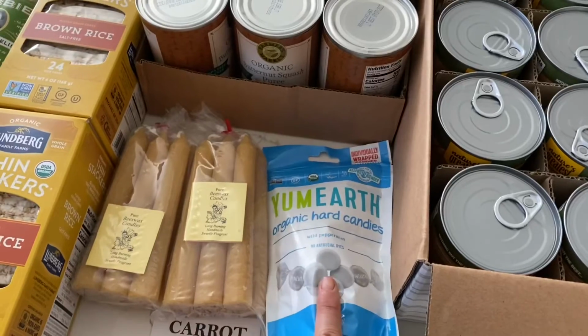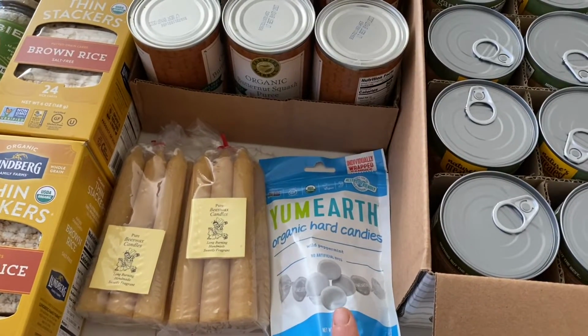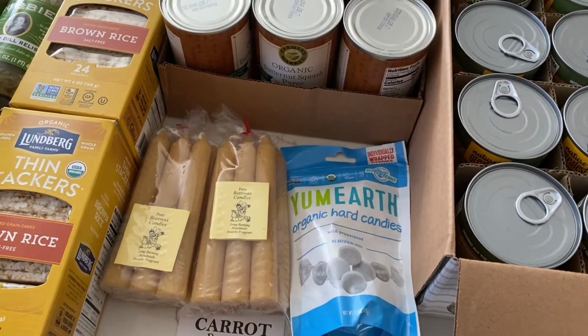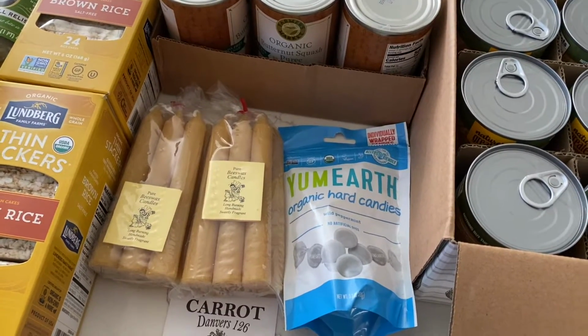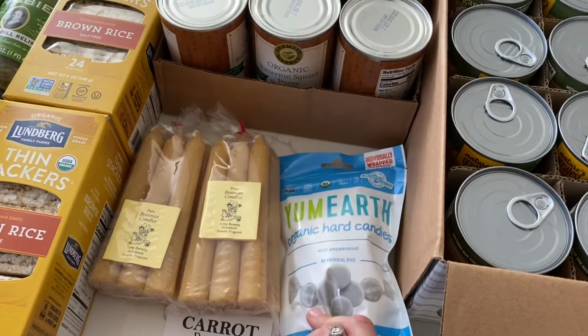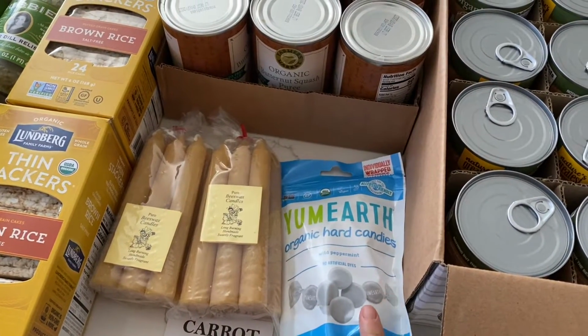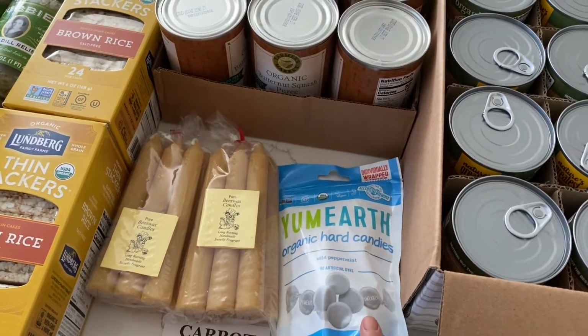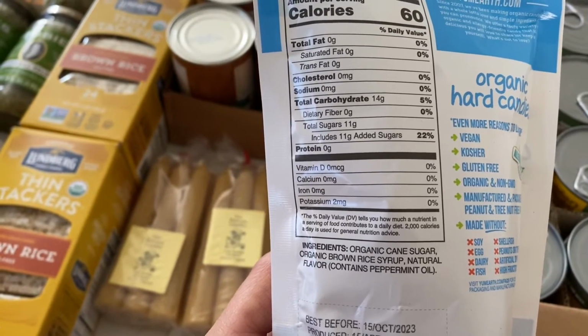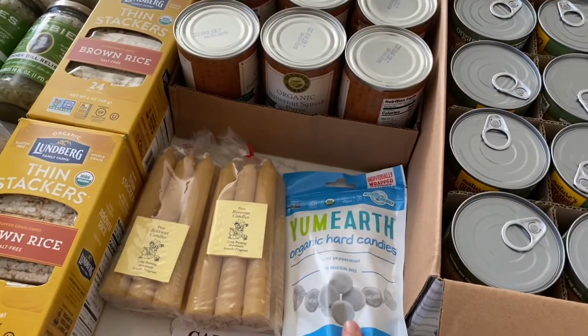I really love the Yum Earth brand. I would say 99% of their products are vegan. They have a couple things that have gelatin in them that don't make them vegan, but these are a really great, like a hard peppermint, like a lifesaver candy. I like to put a couple of these in my purse for church, and the ingredients are pretty darn clean. So I like to keep those on hand.